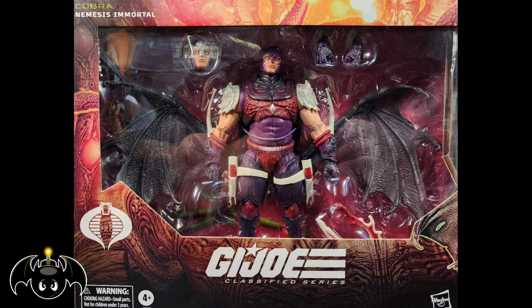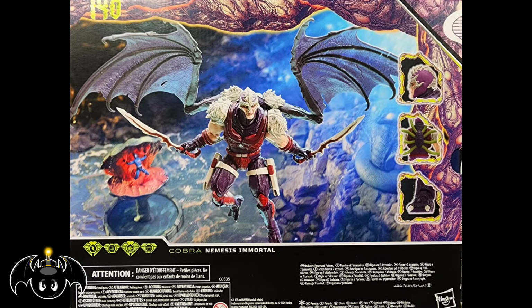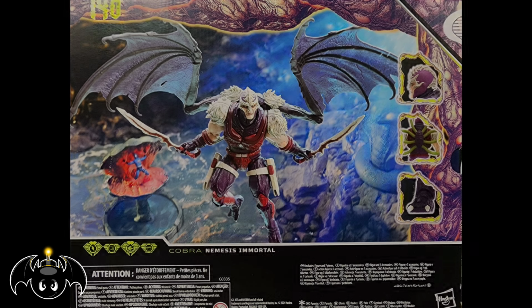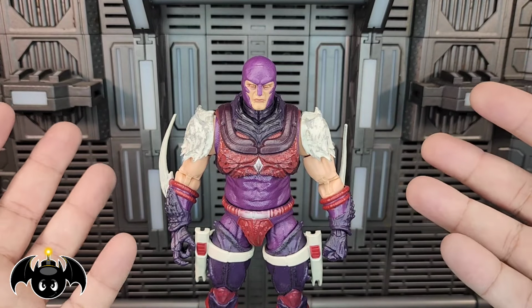Joe Classified Nemesis Immortal. Now, take a look at the front, we can see that this figure comes in a very large scale classified window box packaging. And if we turn the box around, some great images of this ridiculously wild figure. So with the box out of the way, let's go ahead and crack this figure open and let him breathe. All right, guys, now let's take a closer look at the new Nemesis Immortal.